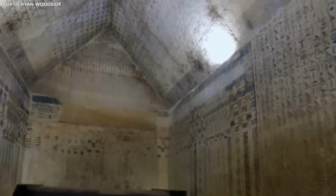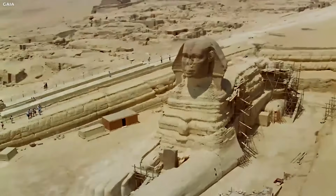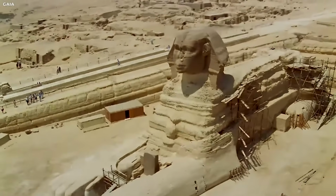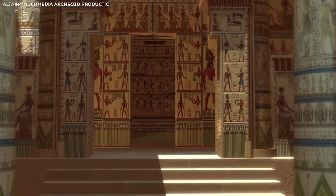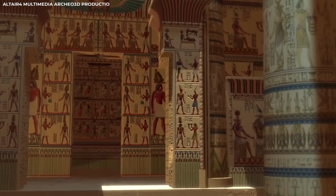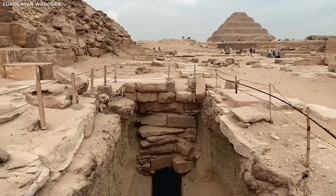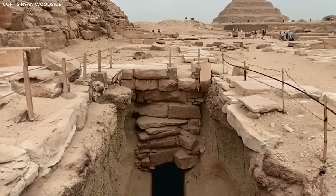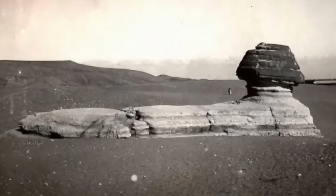The chamber beneath the Sphinx may therefore hold more than artifacts. It may hold the last traces of a knowledge system erased by time and calamity. It could be the remnant of a civilization that fell. Proof that humanity's story is not a straight climb from primitive to modern, but a cycle of rise, collapse, and rediscovery. And so the question is not just about the past, it is about the present.